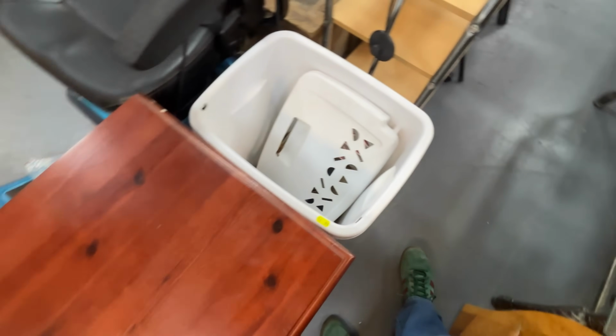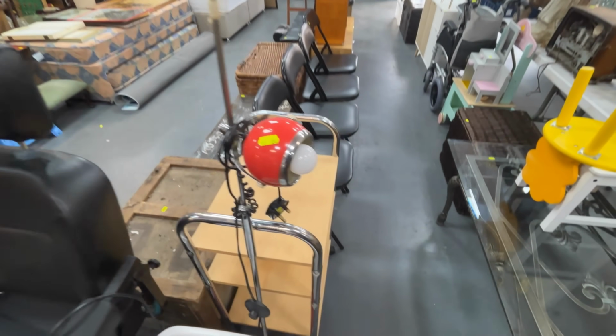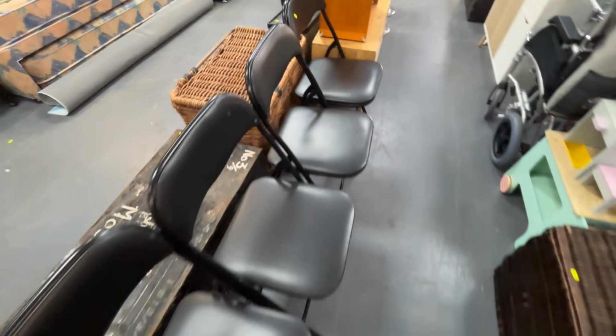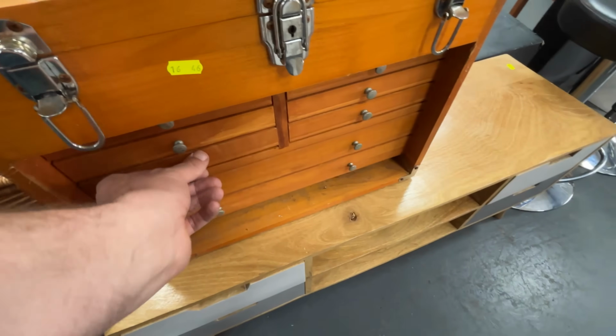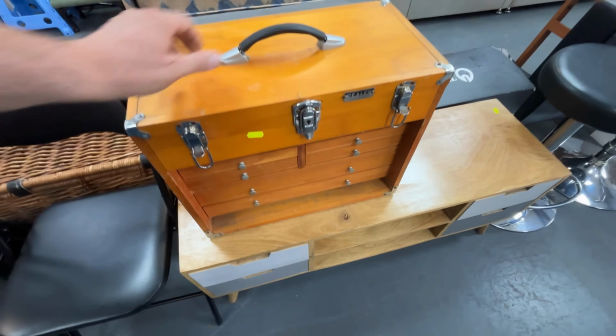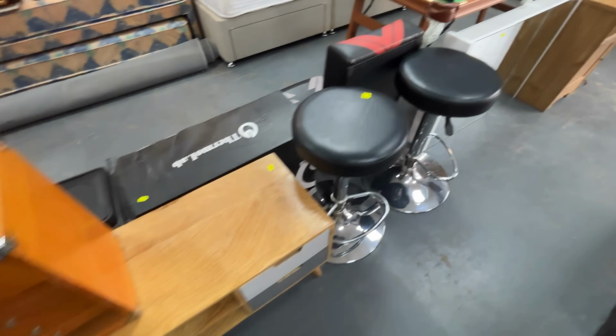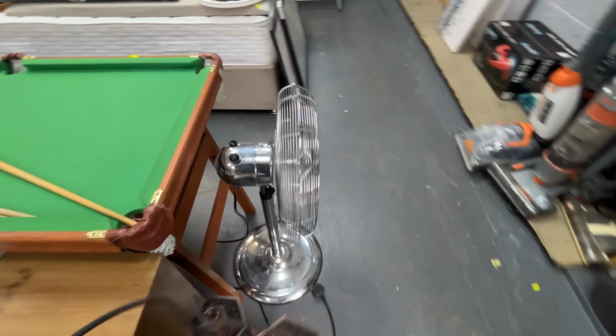I mean, what is here is good. And then we've got this sort of 1980s, 1990s lamp. We've got some folding chairs there as well. And then this lovely, lovely box. Now that is nice. Look at that piece there. That's a nice piece, well worth bidding on. We've got some bar stools. We've got a pool table and various lamps and fans.